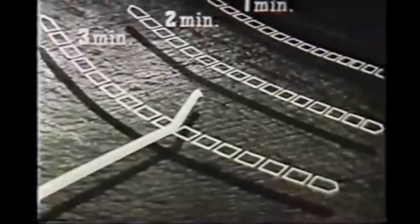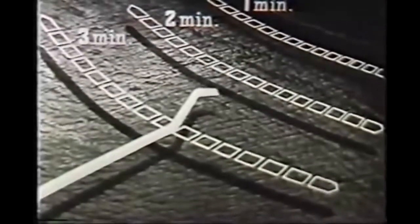But guesswork on your part won't do it. Evasive action routes to and from the target, the initial point, and the bomb run all must be planned to take advantage of the latest available flak intelligence. And even more important, all must then be flown exactly as planned.